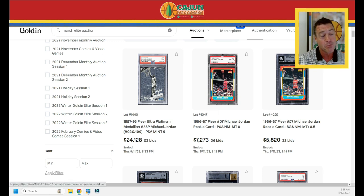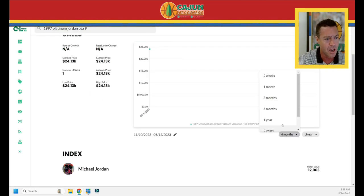And if you ask me, would I rather have, well, I have 3 PSA 8 Jordan Fleers, but would I rather have 3 PSA 8 Jordan Fleers or 1 Platinum Medallion PSA 9? That's a no-brainer. I couldn't get the words out of my mouth quick enough, and that's really saying something because I talk pretty quickly. But here's what the card's done.